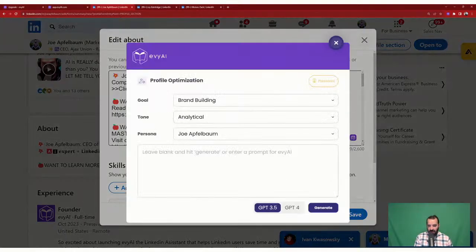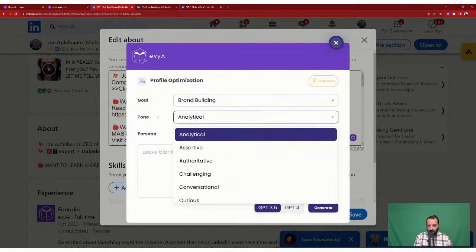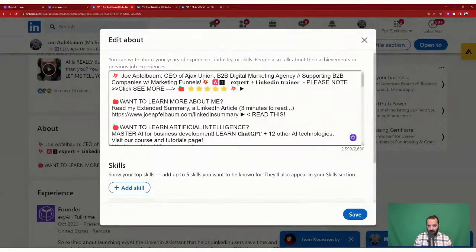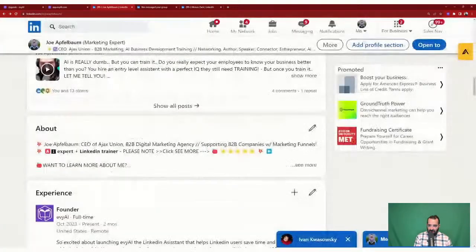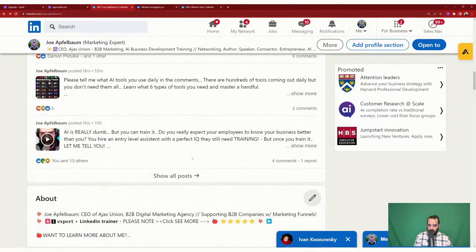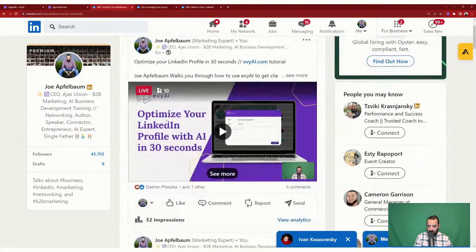And inside that dialog box, again, you can search brand building, lead generation, marketing services, thought leadership, and you can choose your tone, you can choose your persona, and then boom, you can just use GPT 3.5 or 4 and optimize your profile directly in LinkedIn. Now, I don't have access to your LinkedIn to be able to click on this little pencil, Joy, so I couldn't do that. But highly recommend that you go ahead and optimize your own profile and test out the difference between GPT 3.5 and GPT-4.